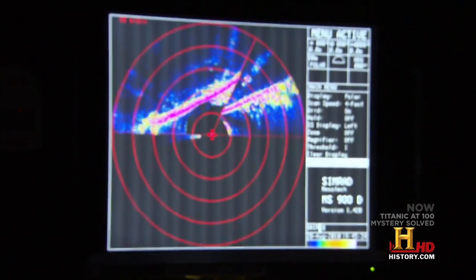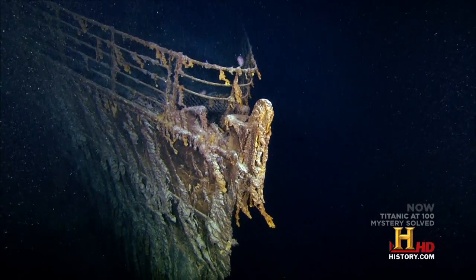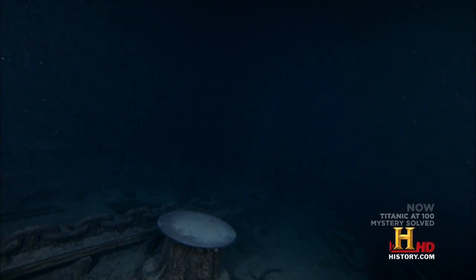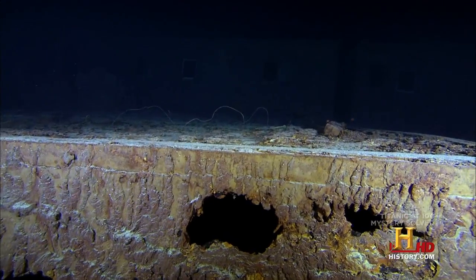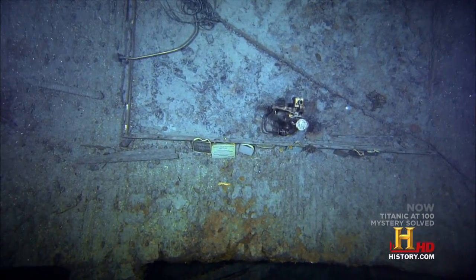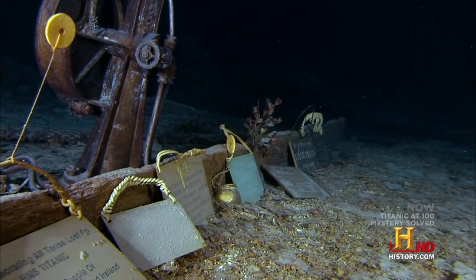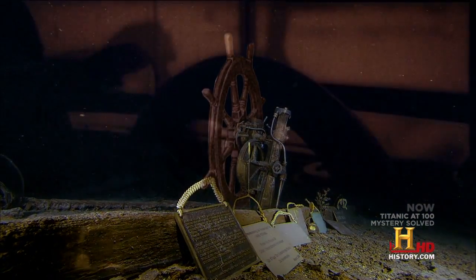That's the hull of the mud line right there. That's what we need right there. Most of these veterans have been to Titanic before, but Woods Hole's new high-definition cameras are an eye-opener. The bridge. The roof and walls are gone. On this spot, where previous expeditions have left memorial plaques, Quartermaster Hitchens tried frantically to steer around the iceberg.